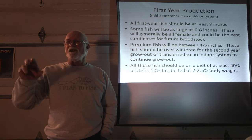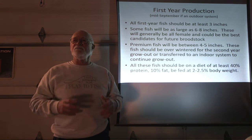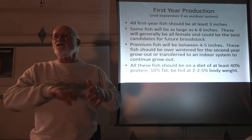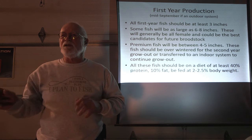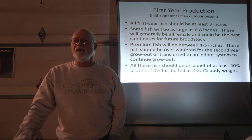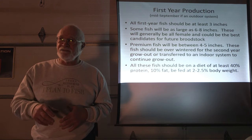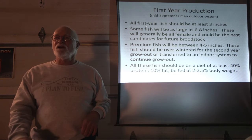So you catch fish in August, September, October, my goodness, they're going to be full of eggs. So a lot of the body mass of the broodstock is going to be going into feeding the egg mass. So what we've got is all your first year fish. Now, if you took a bell curve and said, what size should my fish be? If you were feed training your fish, all of the fish should be 3 inches or better. Now, some of them, the real shooters, we call them, are going to be 6 to 8 inches even. And we're talking 4 months old. Now, those fish, you can do a lot of things with those fish.